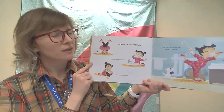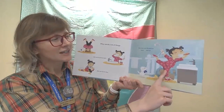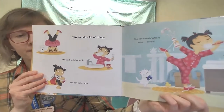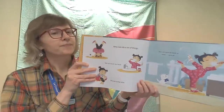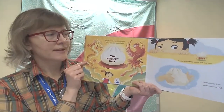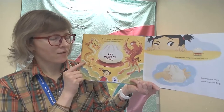Amy can do a lot of things. She can brush her teeth. She can tie her shoe. She can even do both at once. Sort of. But there is one thing Amy cannot do. She cannot make the perfect bow.